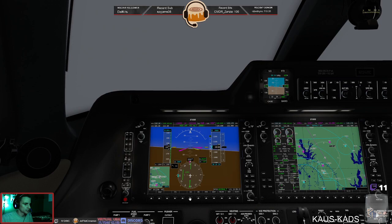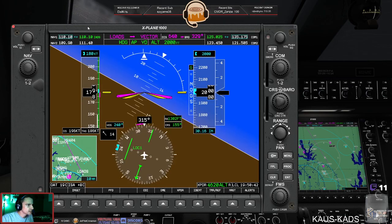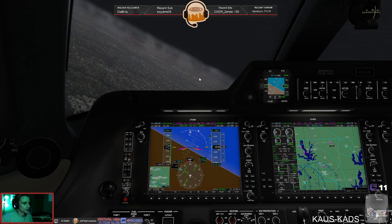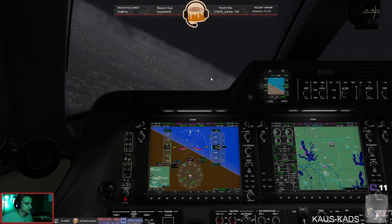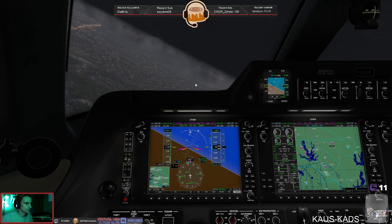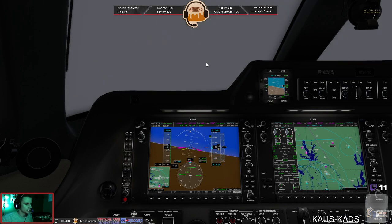There's heading, so we'll go into the green world, and we got course 155. Oh look, it put it in for us. Very good, Sim. And we have the IADS now up here, so the ILS is going to be good to go. Just skimming the bases here at 2,000 feet, it looks like. In and out.